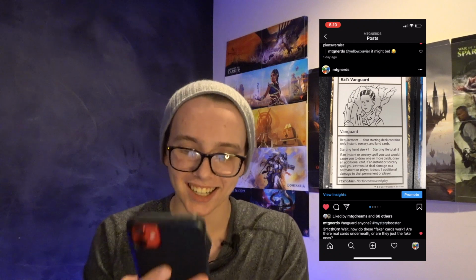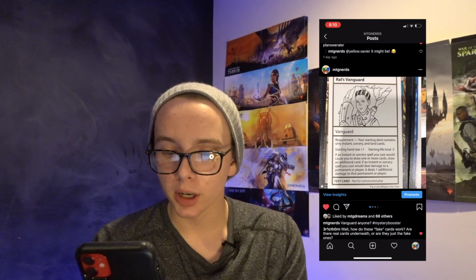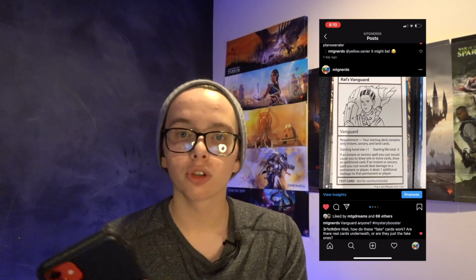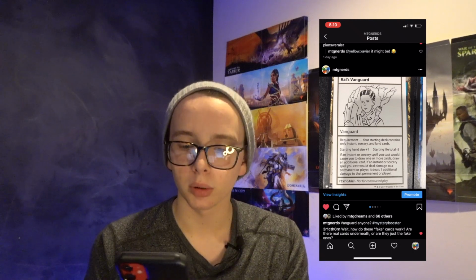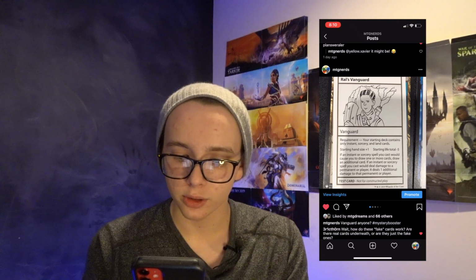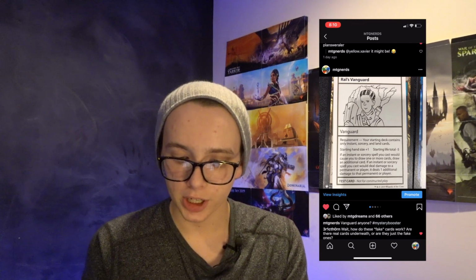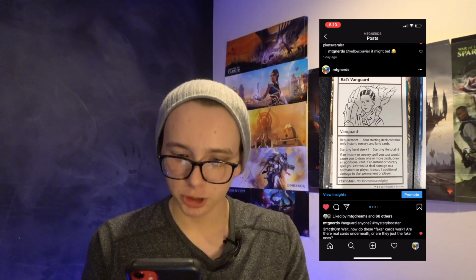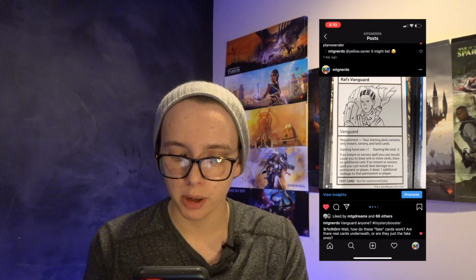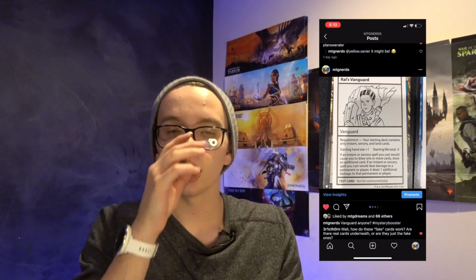That could go either way. Starting hand size +1, starting life total -5. So you start with 8 cards and you start with 15 life, or 35 life if you're playing Commander, or something like that. If an instant or sorcery spell you cast would cause you to draw one or more cards, draw an additional card. If an instant or sorcery spell you cast would deal damage to a permanent or player, it deals one additional damage to that player or permanent.